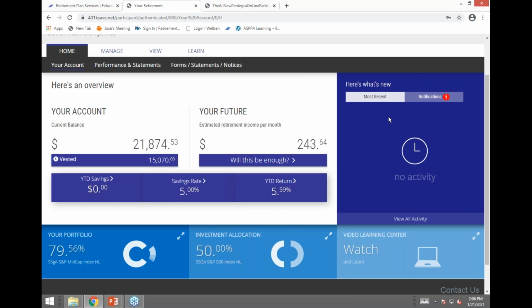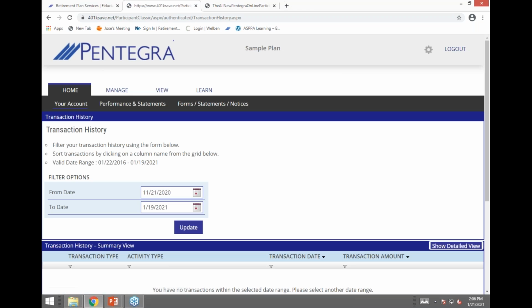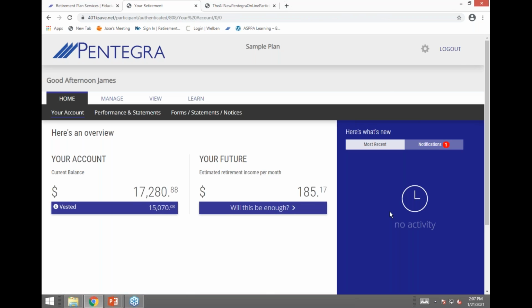So employee contributions, employer contributions, loan contributions, loan payments, transactions are all going to be out here. You can click view all activity and you'll be able to see that information with more detail here and change your date ranges up, and you'll be able to gain access to that information there as well. But now let's go back to the home area under your account.